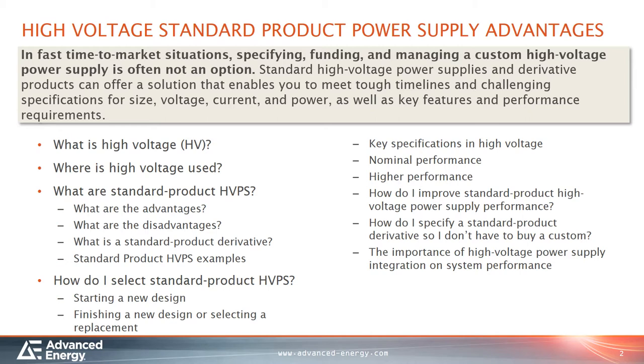Our agenda kicks off with some basics for those of you new to high voltage. We then go into what are standard product high voltage power supplies, as well as their advantages and disadvantages, what are derivatives of those power supplies, and then we look at some high voltage power supply examples. Going deeper, we move through the most important specification elements of high voltage power quality, making sure to cover some key performance specifications in general and some high performance capabilities and applications. This will include suggestions to designers who are responsible for selecting, testing, and integrating the high voltage. Obviously, important in making reliable high performance high voltage a reality in your system, and probably one of the reasons why you're here joining us today. We'll then wrap up with a question and answer session.